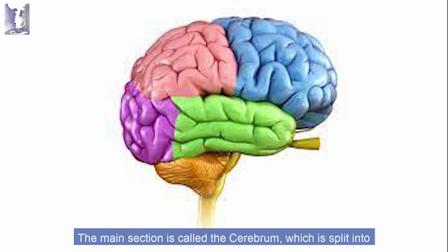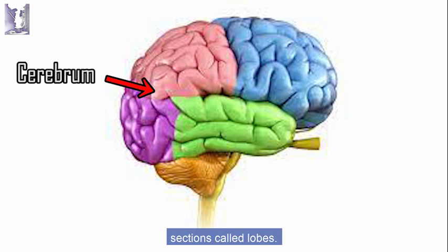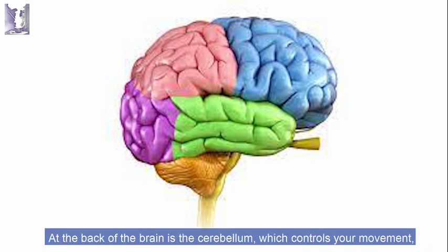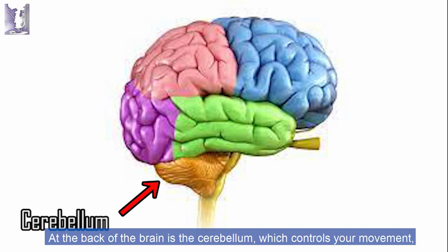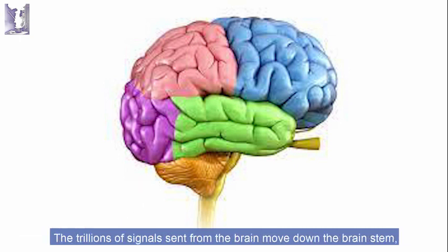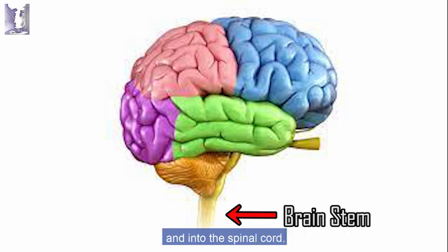The main section is called the cerebrum, which is split into sections called lobes. These are responsible for problem solving, memory, hearing, and your sight. At the back of the brain is the cerebellum, which controls your movement, balance, and mental functions such as your emotions. The trillions of signals sent from the brain move down the brainstem and into the spinal cord.